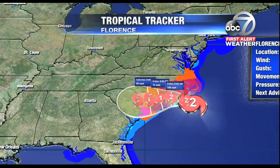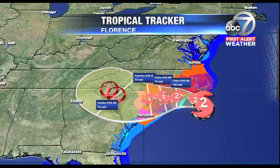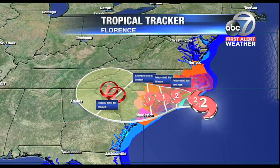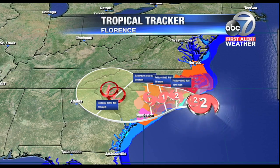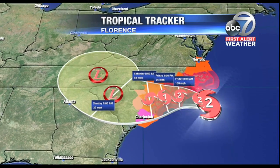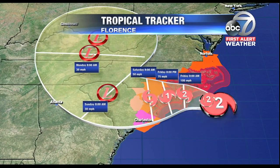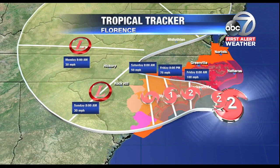Well, there's the forecast path and track. As you can see, a westerly course, but those symbols of the rotating hurricane there, that's all the way through Friday night and into Saturday morning at 8 a.m. So 3 days of just sitting there hammering the coast with heavy rain. Eventually, it gets picked up by a trough on Sunday and carries off to the northeast through West Virginia.